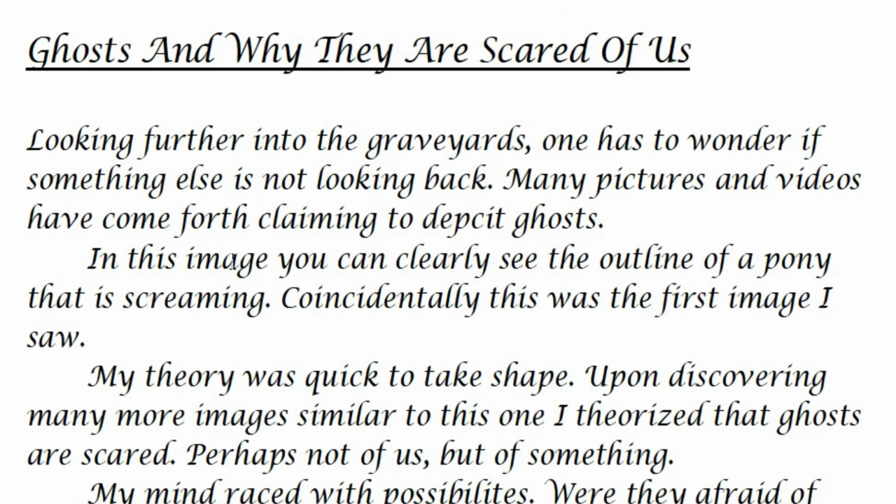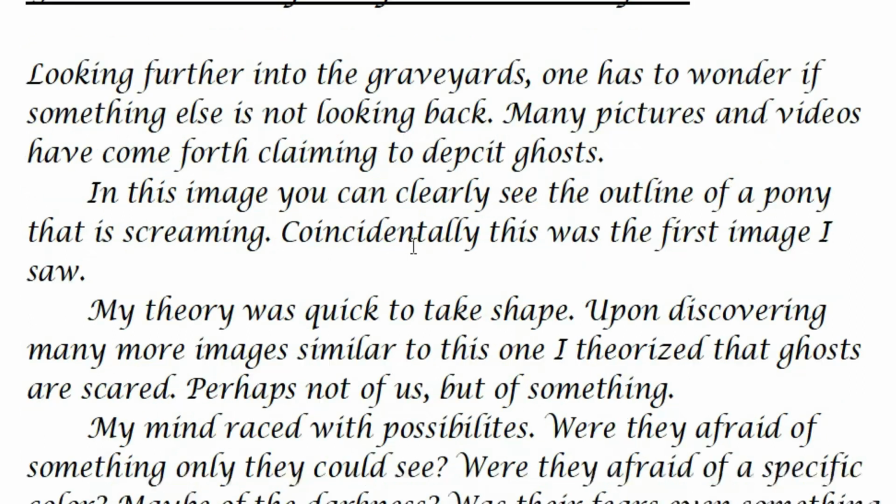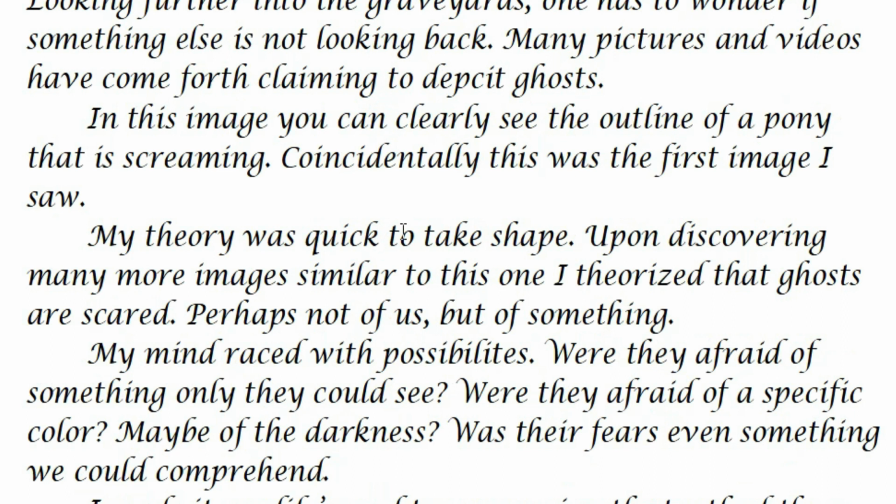Looking further into the graveyards, one has to wonder if something else is not looking back. Many pictures and videos have come forth claiming to depict ghosts. In this image, you can clearly see the outline of a pony that is screaming. Coincidentally, this was the first image I saw. My theory was quick to take shape. Upon discovering many more images similar to this one, I theorized that ghosts are scared. Perhaps not of us, but of something.